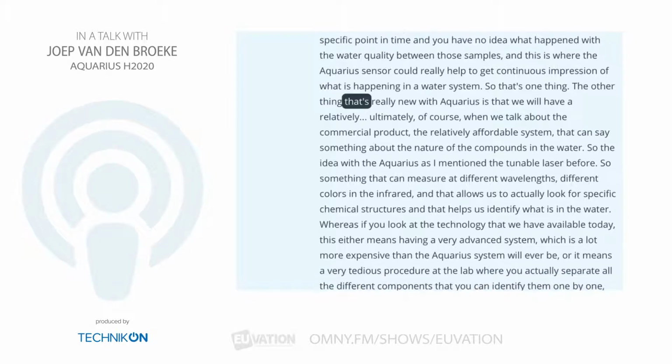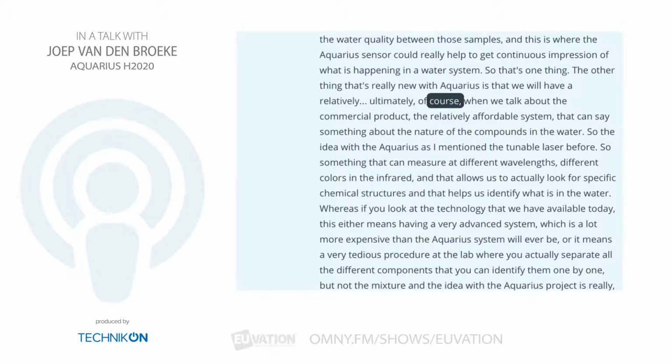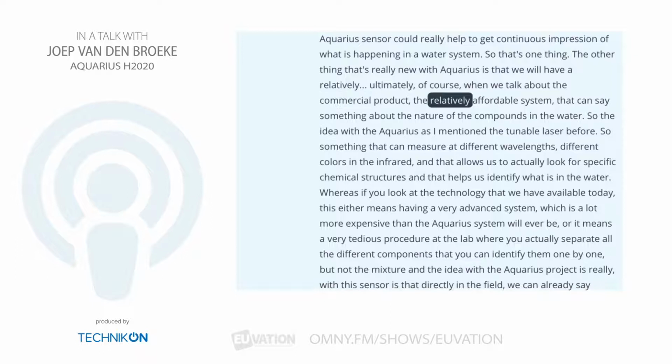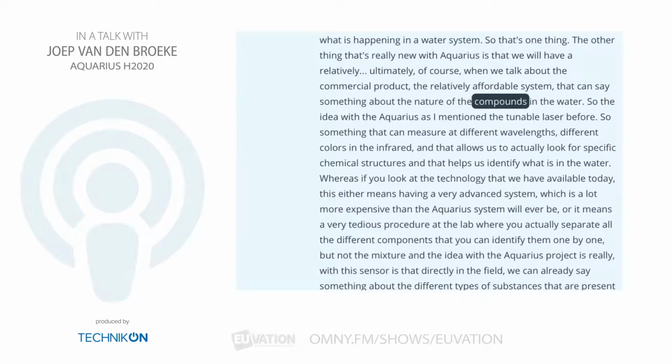The other thing that's really new with Aquarius is that we will have a relatively affordable system, ultimately, of course, when we talk about the commercial product, that can say something about the nature of the compounds in the water.